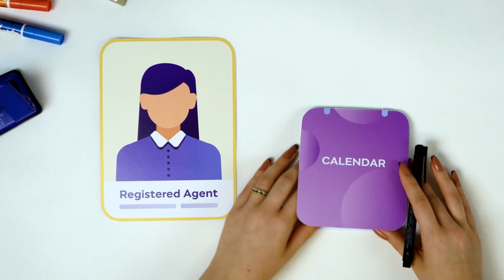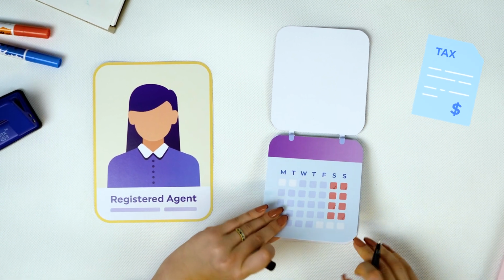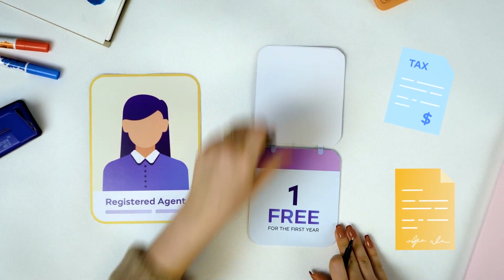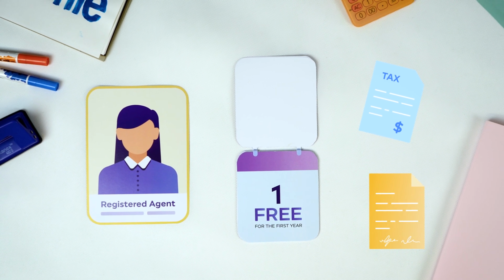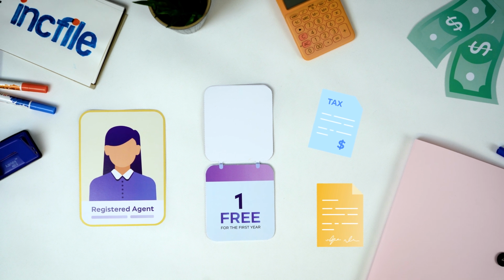Step 4. Name a registered agent. A registered agent is required to receive important legal documents on behalf of your business, and they must be located in your state of formation. Registered agent service is free for 1 year when you form your LLC with Incfile.